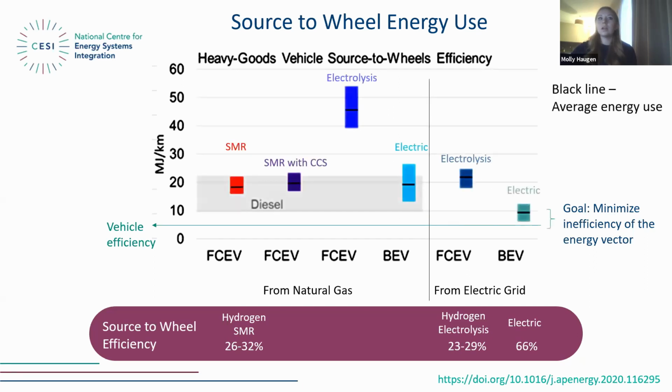advancing. There we go. They have a different level of efficiency for getting the energy to the vehicle itself. So from natural gas, we can go to fuel cell vehicles or to battery electric vehicles if we convert natural gas into electricity and then use it in battery electric vehicles. Additionally, we can go from the electric grid to either fuel cell vehicles or battery electric vehicles using either electrolysis or the grid, respectively. It's this gap between the vehicle efficiency and the black line in each of these different pathways that must be considered.